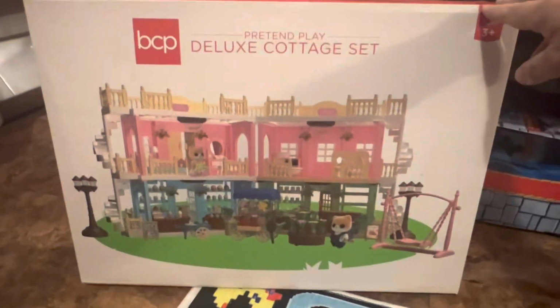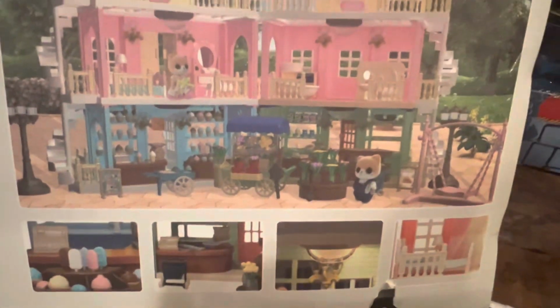Now I do have a couple things under the table that I didn't have anywhere to put. First, we have this Pretend Play Deluxe Cottage set that's worth about $40, but it's really cool. I can't wait to put that together one day and have that out on display. Might even increase in value a little bit. Now, I get all my values from eBay, and I always take the lowest possible value to kind of keep a conservative value on my toy collection.